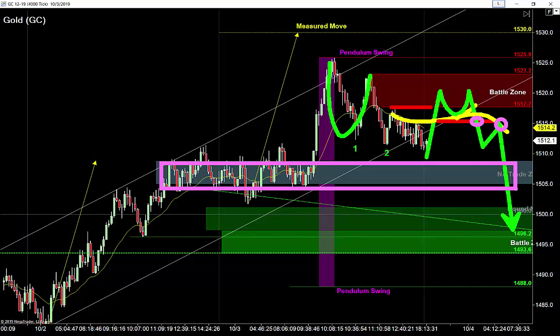But if we can get some clear price action here overnight, I'd like to get that crown reversal, but more importantly, a failure into a pullback combination back down into that trading range.